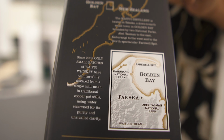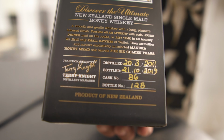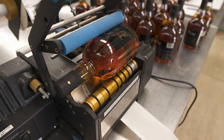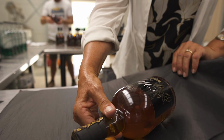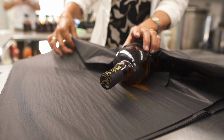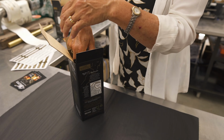Actually, we've started to run out of stocks of our whiskey, which have unfortunately been selling a wee bit fast for us, and we're just keeping up. But it's a lovely, soft, rounded whiskey aged in honey wine cured barrels freshened from Bulgaria, fired, wonderful, beautiful, rounded oak flavours.